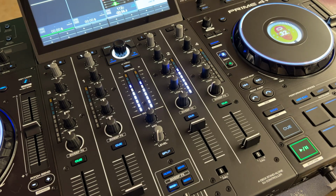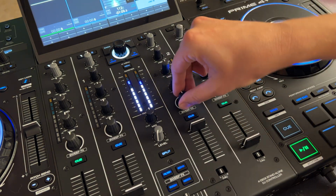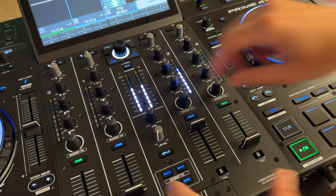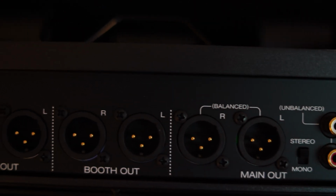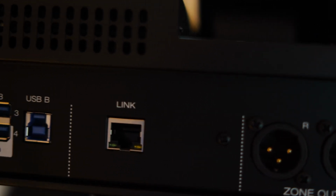You also have way more streaming services on the Prime 4 Plus. Apple Music, Amazon Music Unlimited, Tidal, Beatport, BeatSource, and SoundCloud Go Plus. Now there's a zone output on the Prime 4 Plus, so you can do separate audio output to multiple rooms. You also get lighting control on the Prime 4 Plus thanks to engine lighting.